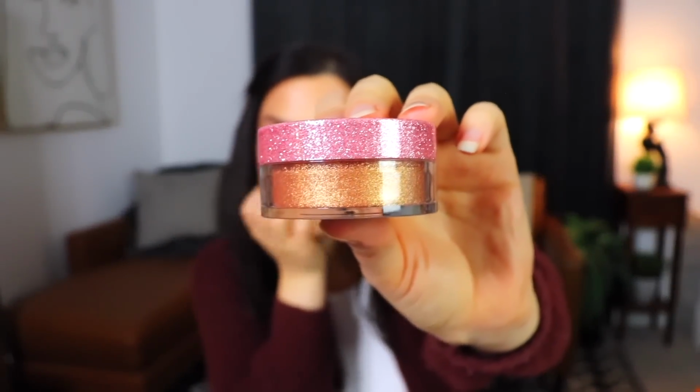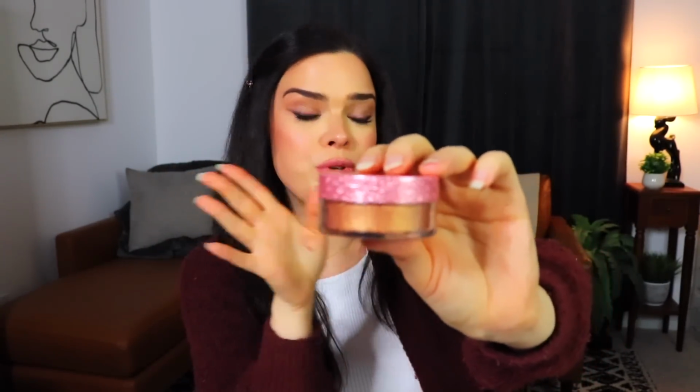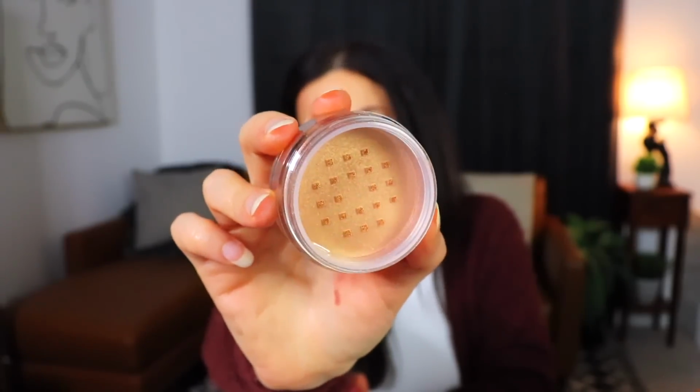Bingo. I'm gonna go ahead and just assume that this is gonna be way too deep for my skin tone. It is a very deep kind of coppery gold. I'm sure it's beautiful, but that's just gonna be far too deep for me. Again, maybe I could use it for some type of eyeshadow, but as far as a highlight goes, that is unfortunately just not gonna work out for me.